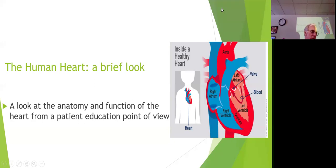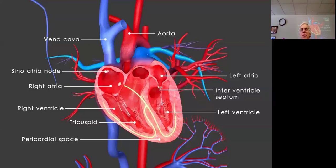I'm probably talking to individuals who may not have that nice healthy heart, and you're probably on medications and or you've had procedures, whether that means open heart surgeries or procedures or heart cath and opening up arteries. So at least from that point of view, I'm speaking to people who are dealing with heart problems, maybe. Okay, so we're going to look at a brief look at the anatomy and a very brief look at the function.